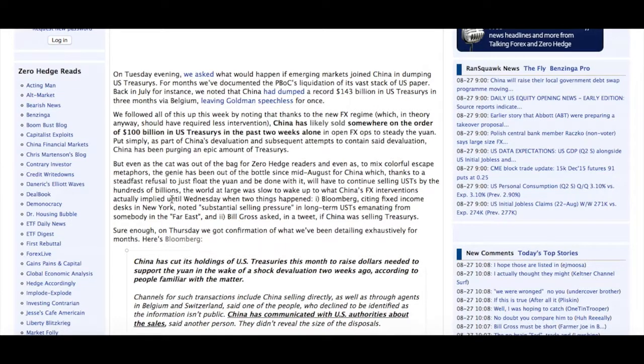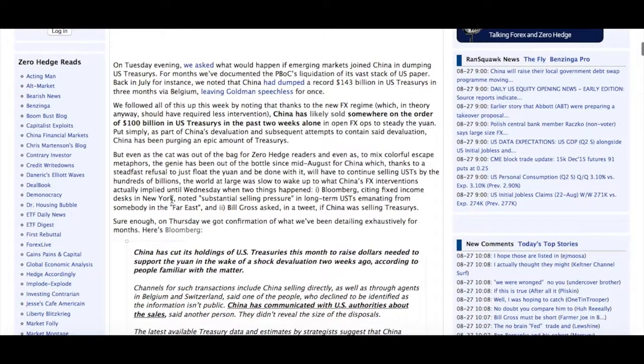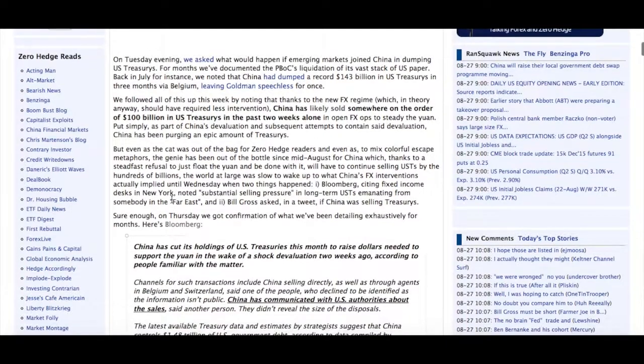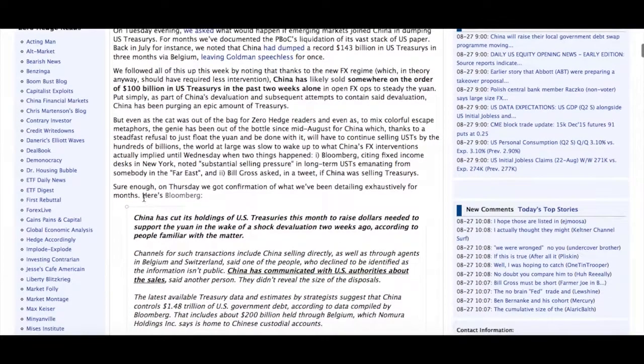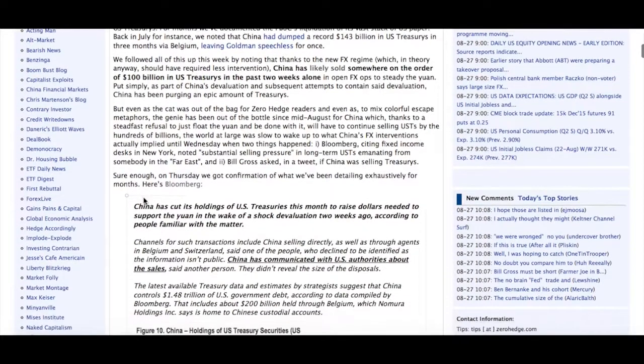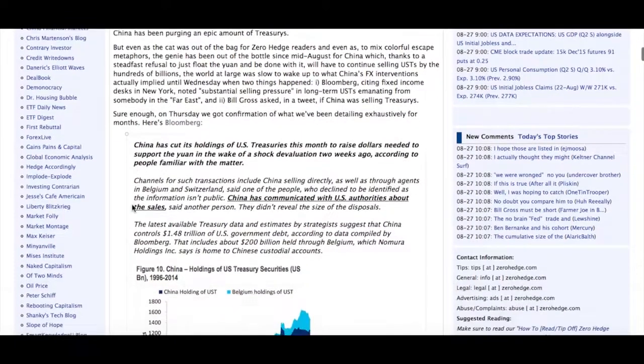The world at large was slow to wake up to what China's FX interventions actually implied until Wednesday, when 2 things happened. Bloomberg, citing fixed income desks in New York, noted substantial selling pressure in long-term USTs, emanating from somebody in the Far East. And Bill Gross asked in a tweet if China was selling treasuries. Sure enough, on Thursday we got confirmation of what we've been detailing exhaustively for months. Here's Bloomberg.